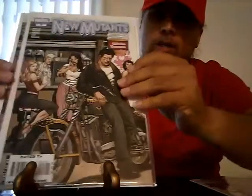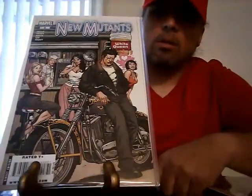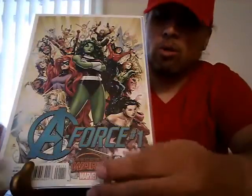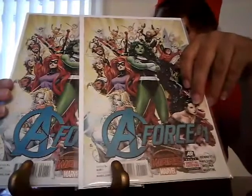And then we have, last but not least, no, not last, but anyways, this is New Mutants #3, variant edition, 2 copies of it. I guess they're supposed to be in, what is it, the 50s, whatever, I don't know. But anyways, and last but not least, A-Force #1 from Secret Wars, two copies of it.